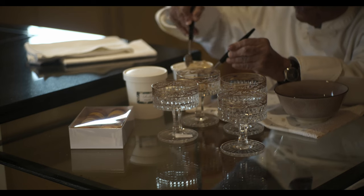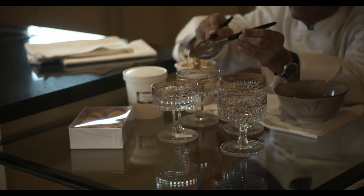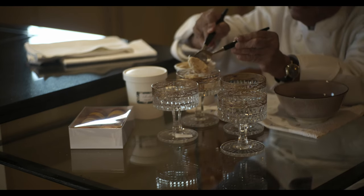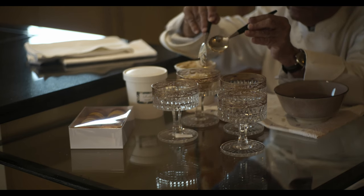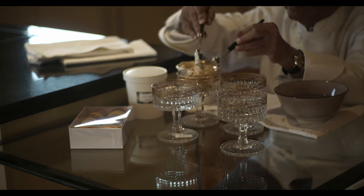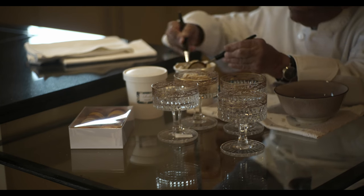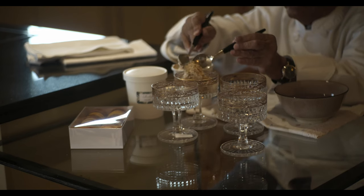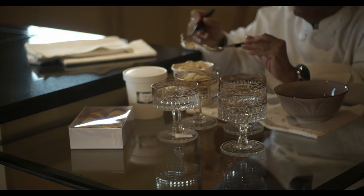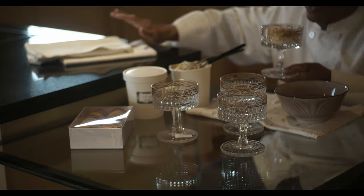So, first scoop, second scoop, third scoop. So this is café. One goblet straight into the freezer.